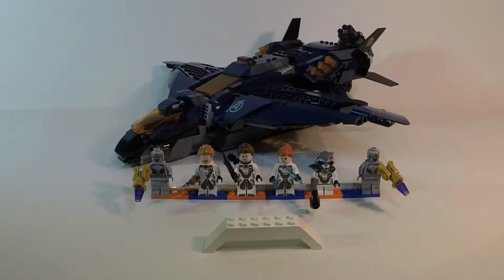So overall, I rate the minifigures a 4 out of 5, because although I really enjoyed the Quantum Realm suits, I believe Ronin would have been a better fit instead, and having other Avengers instead of the Chitauri.